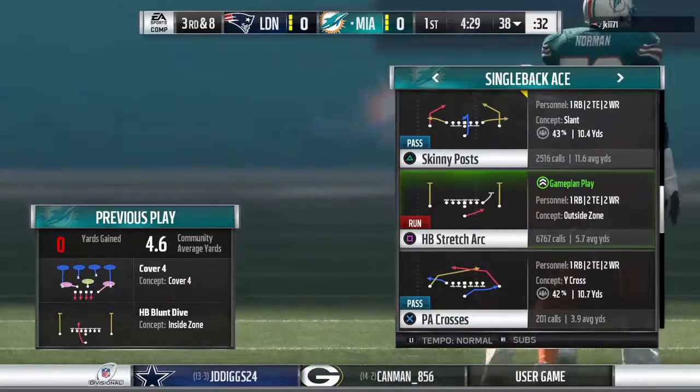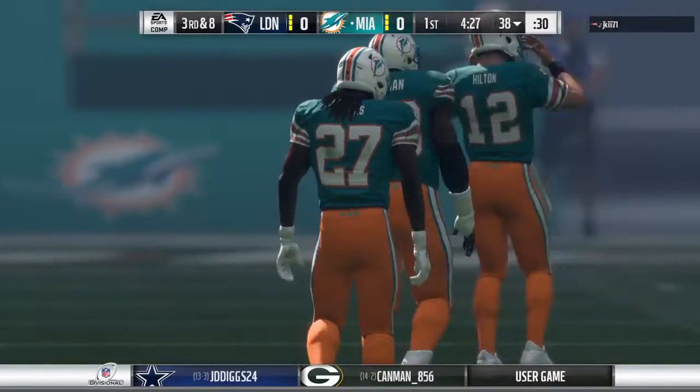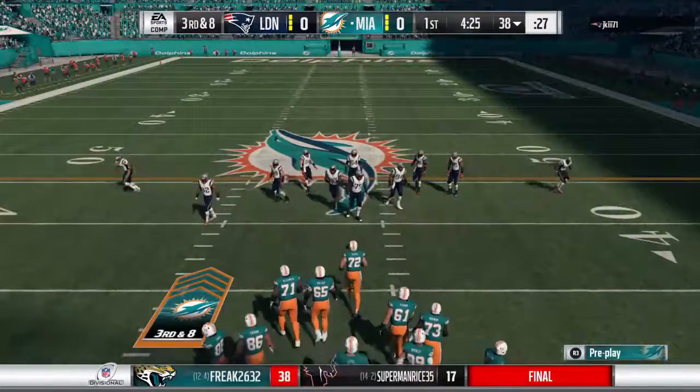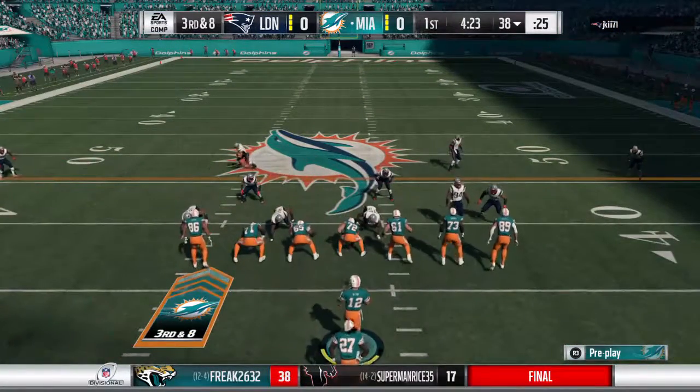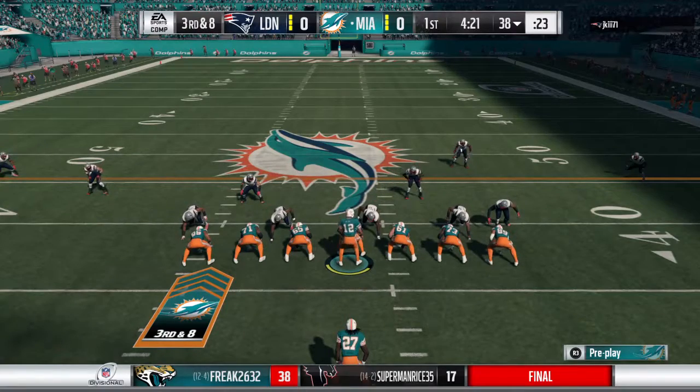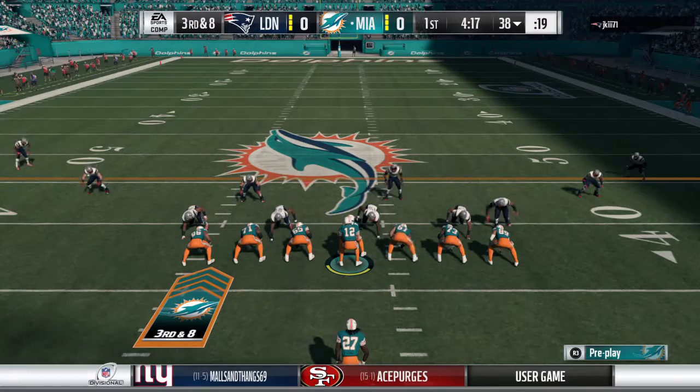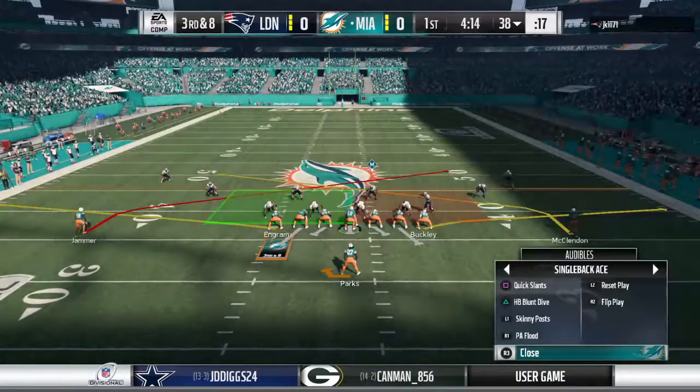Kind of running there at your own risk against that 4-3 and that big line, aren't you? Yeah, and I don't really run it against a good 4-3 team that well, because I've got to get those guys on the move a little bit. If you're a static running team, meaning you just want to run it in the middle, you may have some trouble against good defensive tackles. That's what we just saw on that play. No gain.